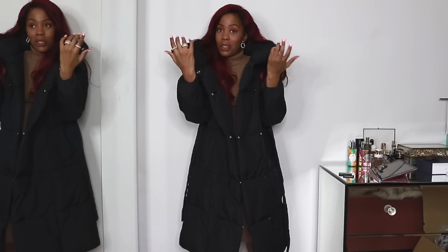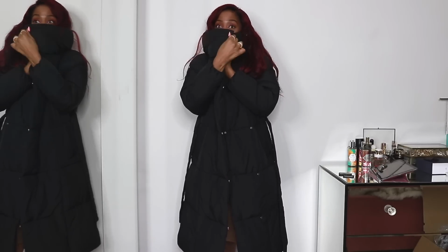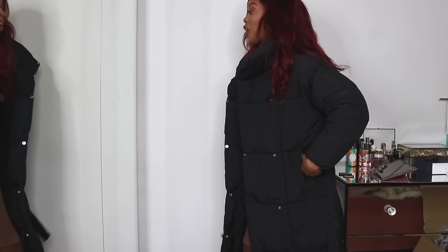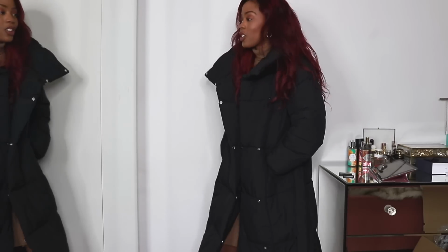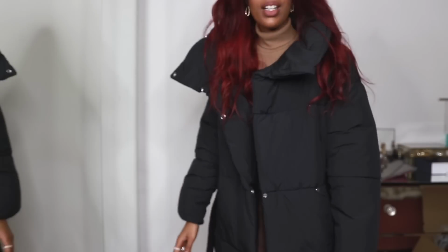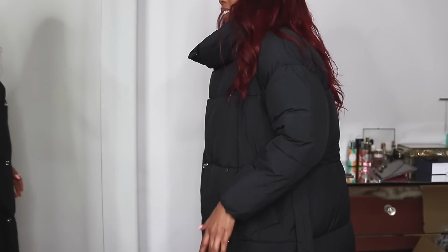And if you forget your mask, literally you can just do that. So this for me is a 100, and it just looks like a good quality puffer. I'm just going to come up close again. I feel like everyone's doing a puffer, but they don't all look and feel like this.